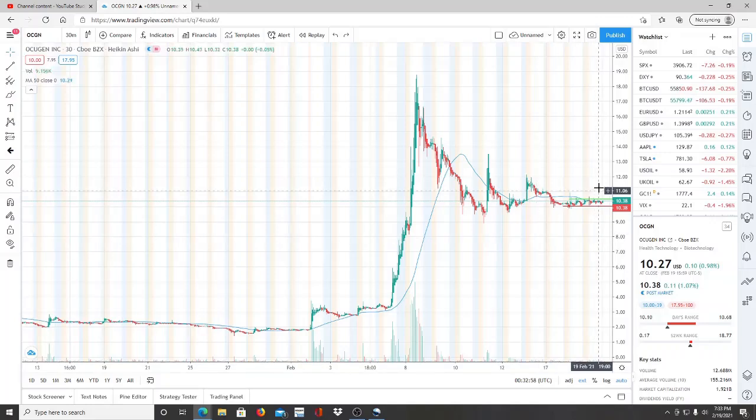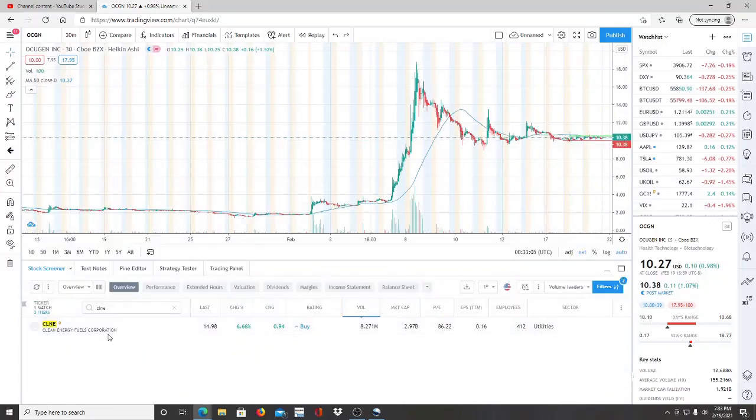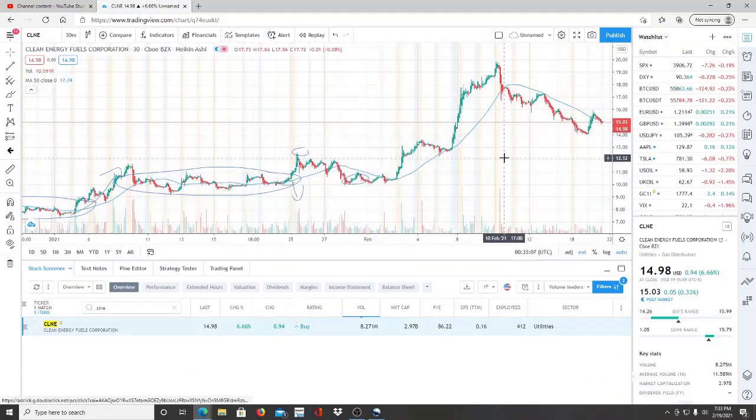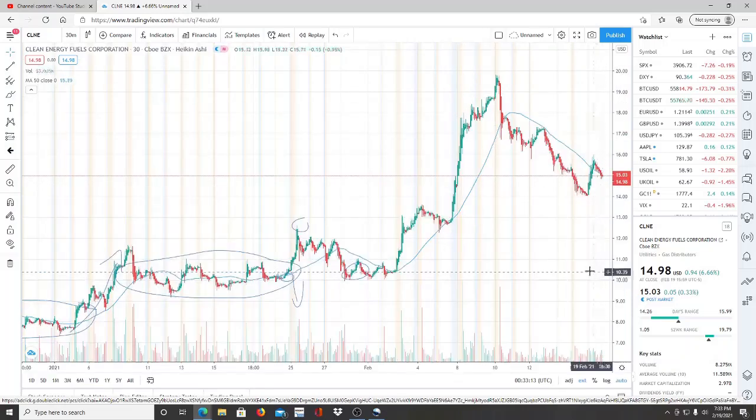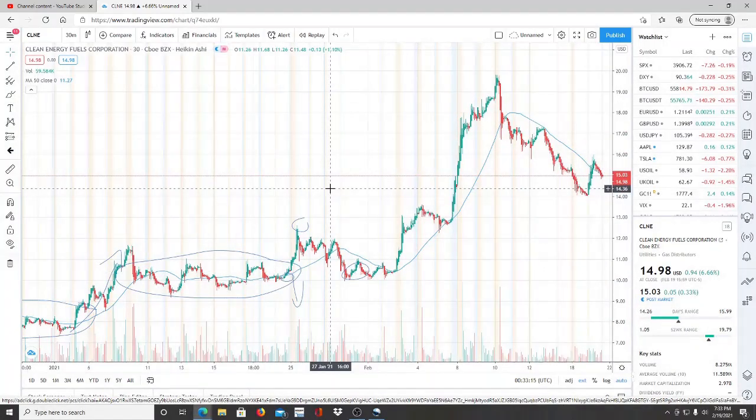So let's go ahead and talk about the ticker symbol you want to add to your watch list if you haven't already. CLNE, Clean Energy Fuels Corporation. Now, I had an investor talk about this stock and tell me, hey, how do you feel about this one? So it was either an investor that hadn't had the chance to see any of the times I've talked about it, or they were a new viewer coming across the channel.